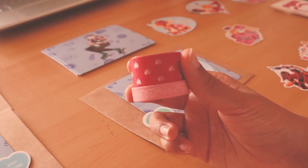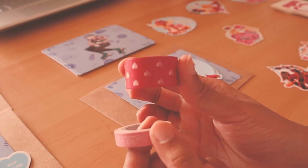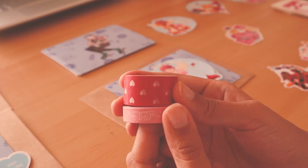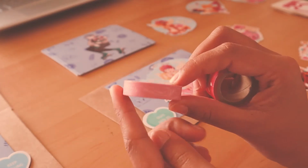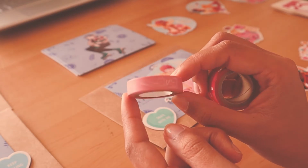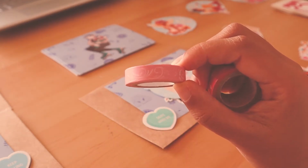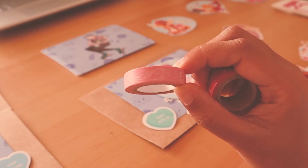Two really cute washi tapes that I think I'll be using to package some of these orders. I was thinking of putting this one on the envelopes for all the Valentine's Day orders, and then I want to use this one for the Roller Angels glassine bag because I think it's really cute and it has a really nice design on it that looks very angelic to me.